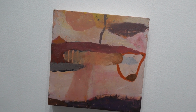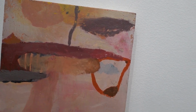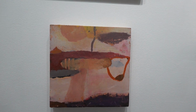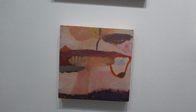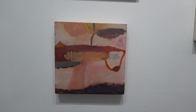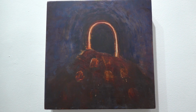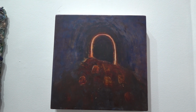Oil on panel, this is 2009, 9 by 9 inches. I was talking about his kind of reduced or simplified compositions, but something like that, you could very easily blow that up to 5 by 6 feet, 8 foot square. Joe Bradley could paint it 12 by 12 feet and it would look nice. It's a certain kind of scale. Oil on panel.